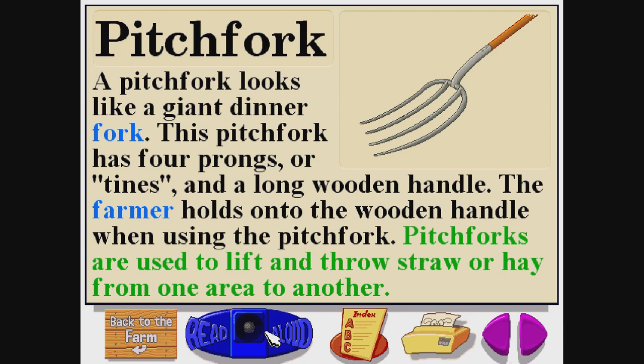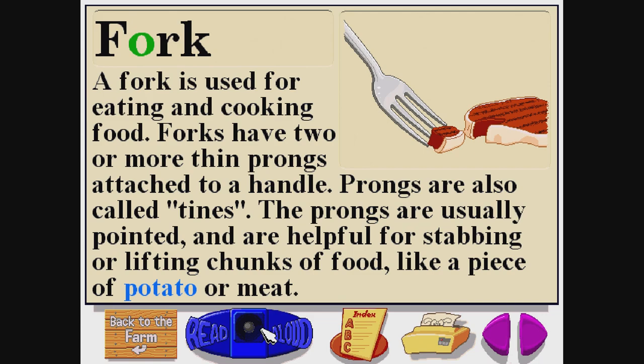Fork. F-O-R-K. A fork is used for eating and cooking food. Forks have two or more thin prongs attached to a handle. Prongs are also called tines. The prongs are usually pointed and are helpful for stabbing or lifting chunks of food like a piece of potato or meat.